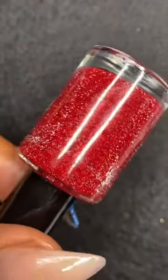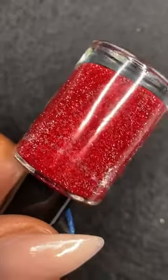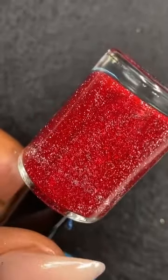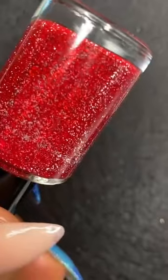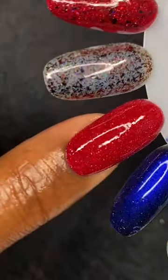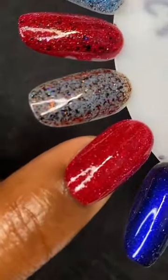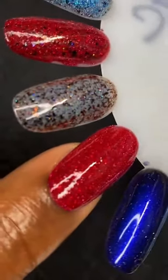And this is a red base with micro hollow glitter red and reflective silver glitter in it. This red is stunning, you guys. It is super sexy and luscious, and it is Brown Sugar approved as well. It is absolutely beautiful. This needs to be on your wish list for sure.